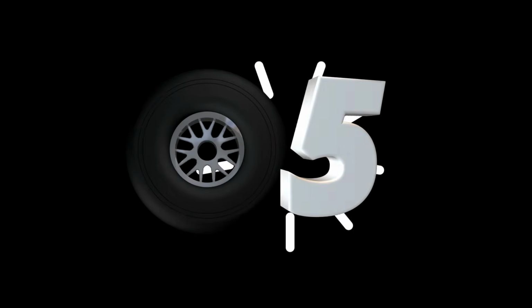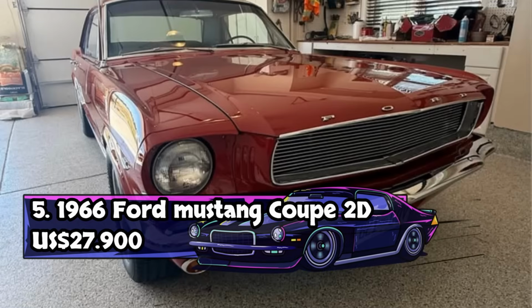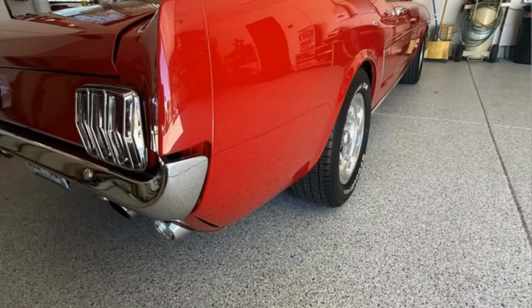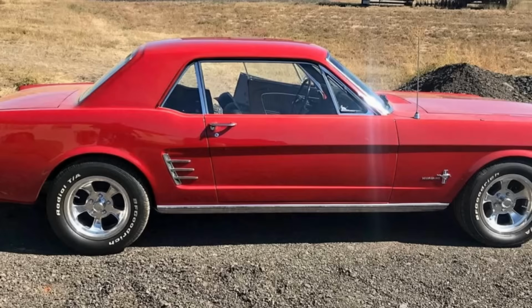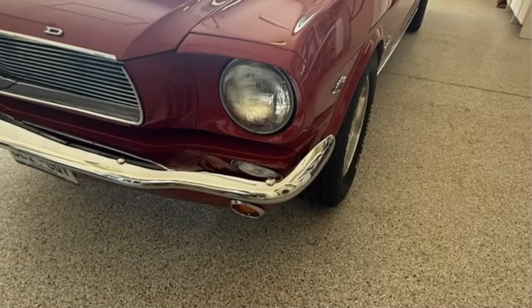Number 5. This 1966 Ford Mustang Coupe, listed at $27,900 and located in Littleton, Colorado, is a striking hardtop example finished in a candy apple red repaint that matches the original factory color. Owned by the seller for over 12 years, this Mustang has been driven sparingly, less than 500 miles annually, indicating it's been well preserved and likely garage kept.